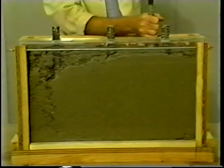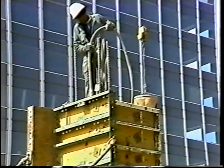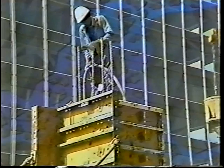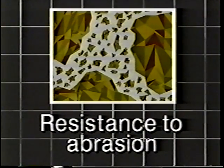Mechanical vibrators loosen up stiff mixes, making them more fluid and workable without adding water. They make it possible to economically place quality concrete that would be impractical to place by hand. From the time the ingredients are first mixed together, the mixture begins to harden. The cement and water in the paste react chemically in a process called hydration. New chemical compounds are formed from the union of cement and water that bind all of the elements in the mix together. These new compounds give concrete its engineering properties: strength, durability, water tightness, stability, and resistance to abrasion.